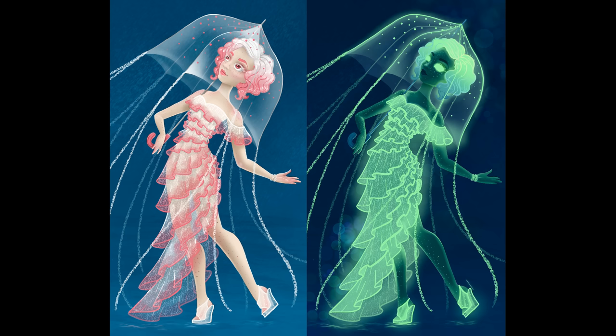So guys, I hope nobody is upset about it, but I will try to style her hair very close to the original drawing, just to make it longer.